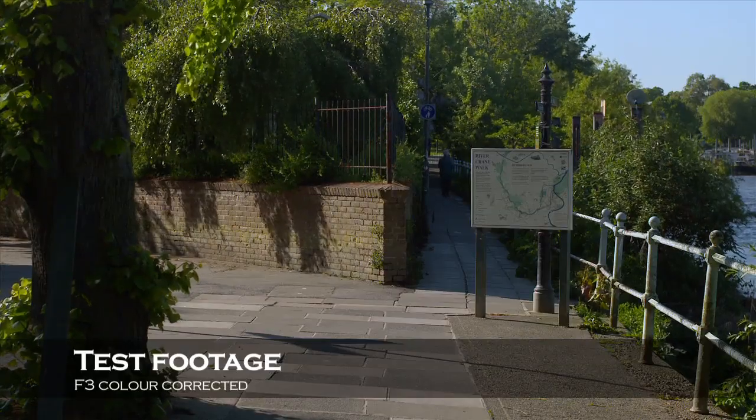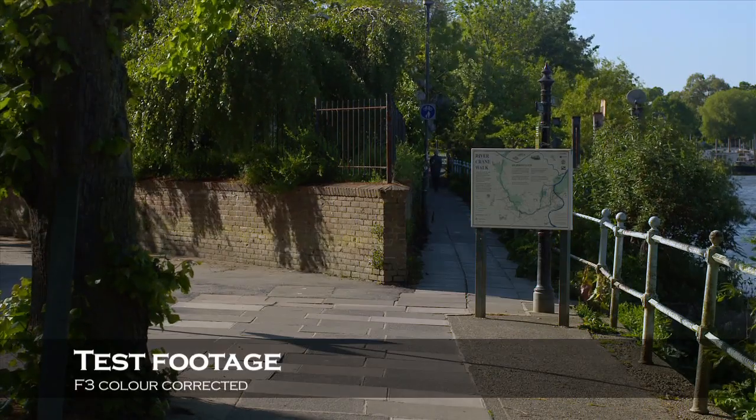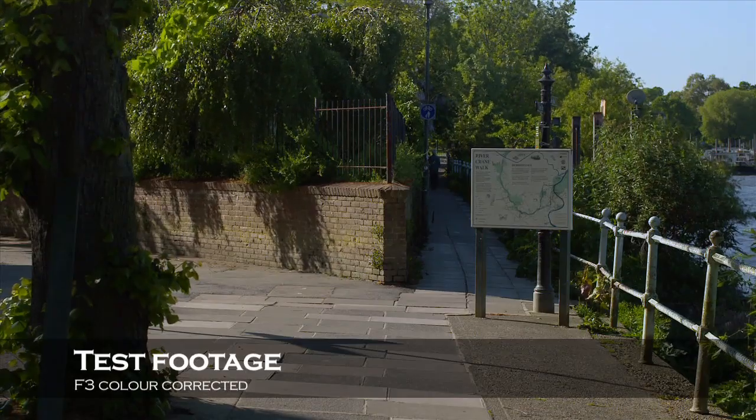The positioning of that EVF is slightly awkward on the top of the camera. Certainly, I found that in operation a little bit fiddly to use.